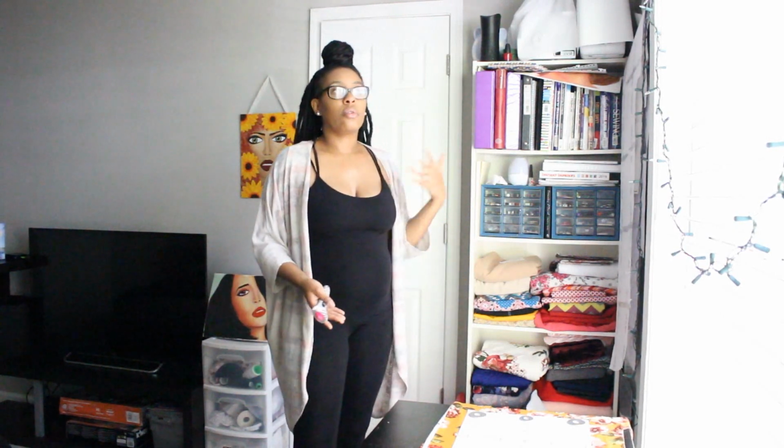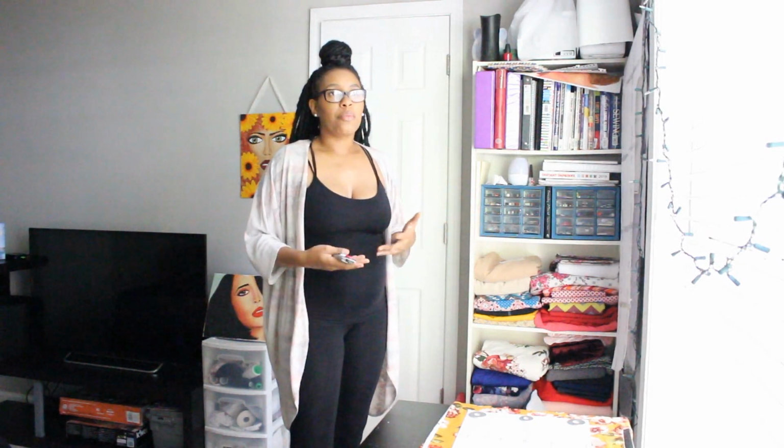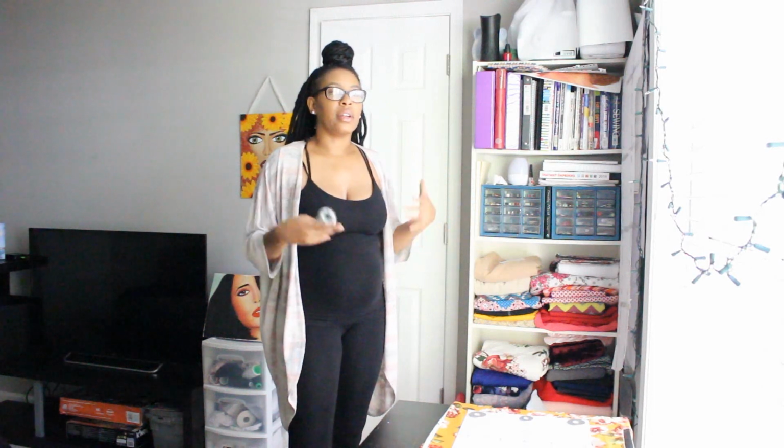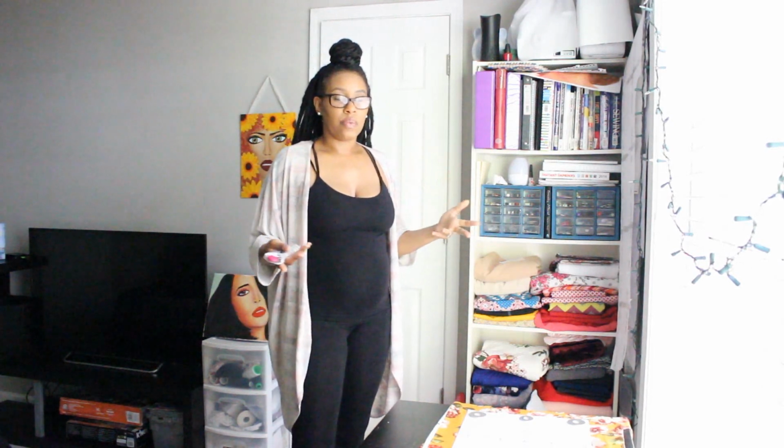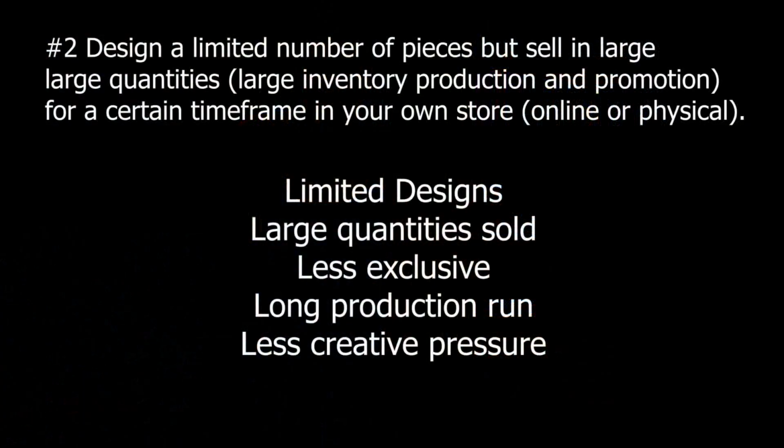Or of course you can go the bigger route and try to get your clothing in bigger stores, but of course you will have to produce more, and there'll be a higher demand for your clothing. So that's one option that you can set up your shop. You can set it up to where you're wholesaling and selling to businesses versus selling to actual individual people.